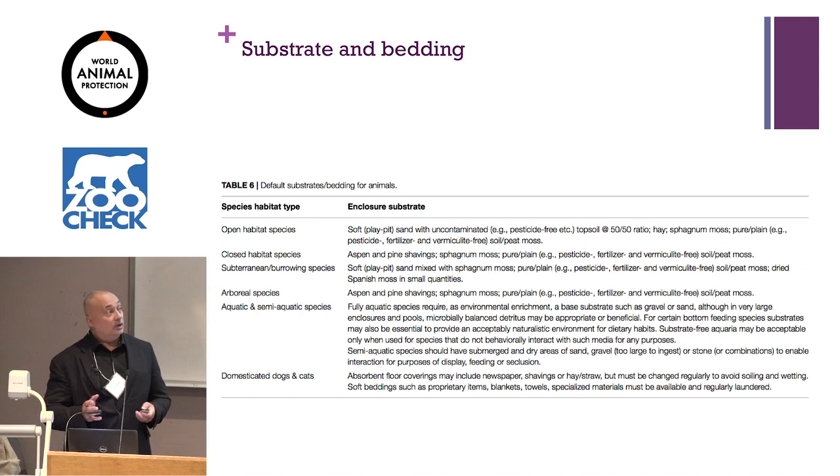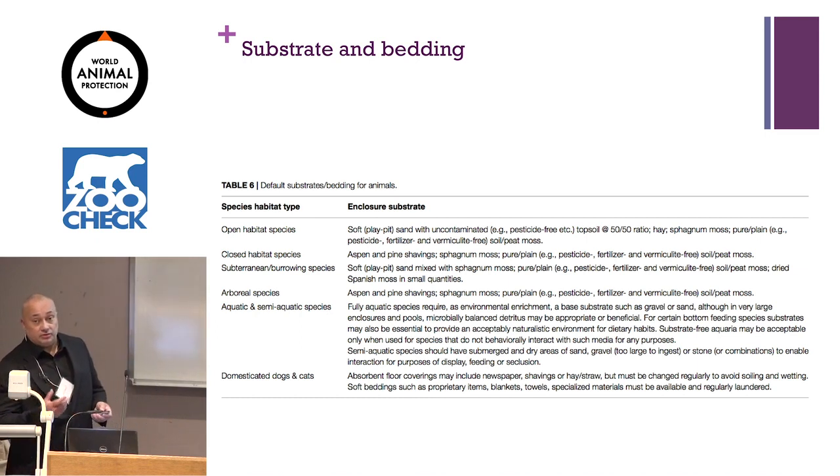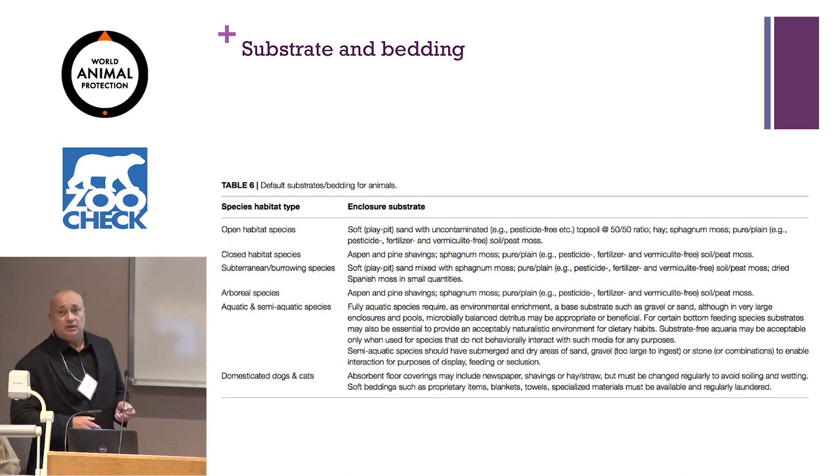And that's just one of the issues. Sometimes they simply pick the substrate up with the food and ingest it and it causes a problem that way. So substrate's really important, and getting the most naturalistic and safe substrates is really important. So we listed them here, again, according to the type of animal, not the species. Gives you more to work with.